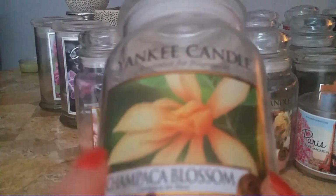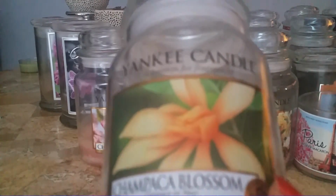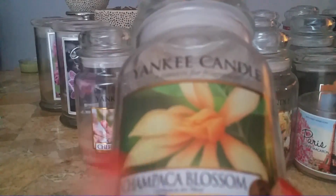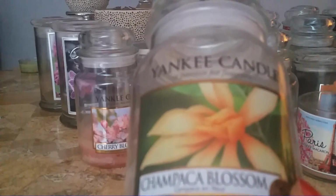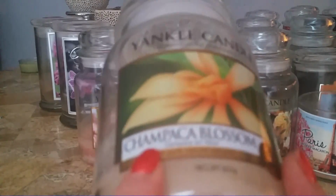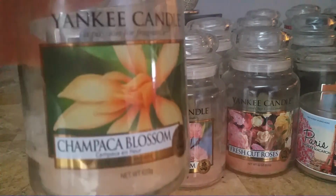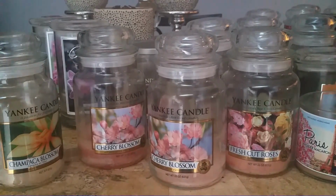And I know that there's a lot of people that love Tahitian tiare flower. If you like Tahitian tiare flower, you would like this. I think there are similar notes in them. And I don't like Tahitian tiare flower either. I've just finally decided that. So, yeah, there's something about both of these that just don't appeal to me. So, I'm glad that one's gone. It's my last one. Yay!